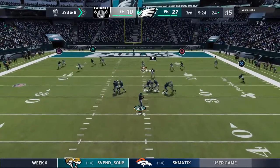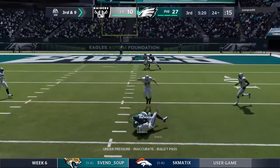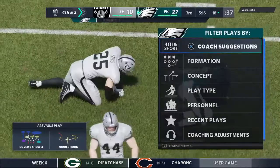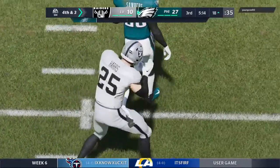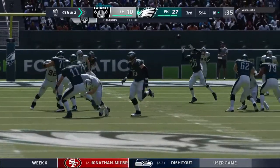Working from the gun, Wentz. He's going to drop this down to Sanders. And he'll be stopped short of the first down right around the 18-yard line. That one good for only 6, and it leaves him with a 4th down.